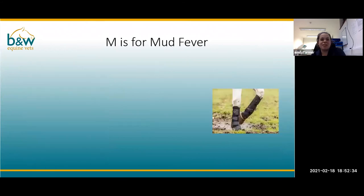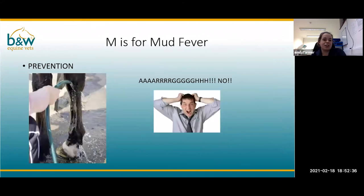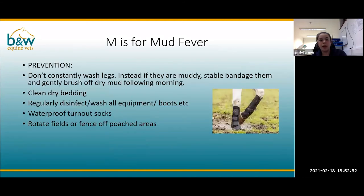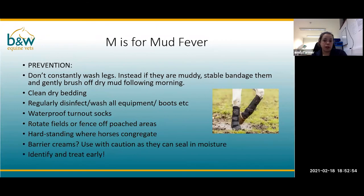Prevention. Washing their legs off is probably not the best thing to do, because all you're doing is making them damp. I know it's hard when you've got horses coming in covered in mud and you want to clean them off before they go into the nice stables, but if they are susceptible to mud fever, this is probably the worst thing you can do. Absolutely plenty of people wash the horse's legs off when they come in and they get away with it and they don't have a problem, but for any horses that are susceptible to mud fever, this would be the wrong thing to do.